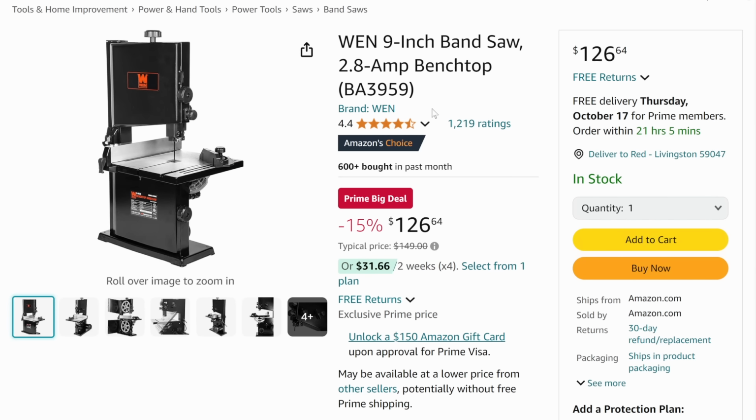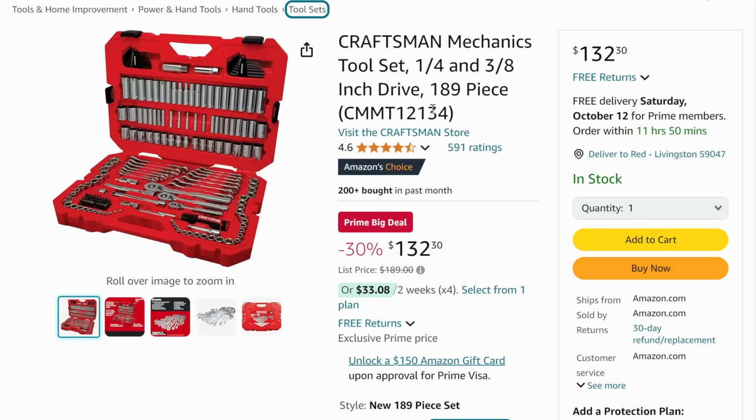We got the Wen 9-inch bandsaw coming in here. It's 15% off. Another Prime Big Day deal. $126.64.